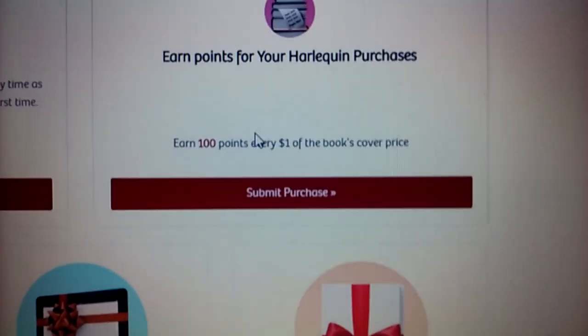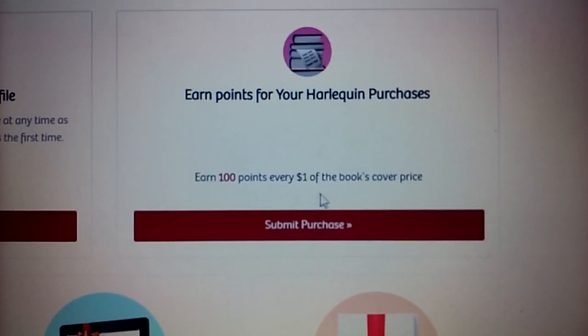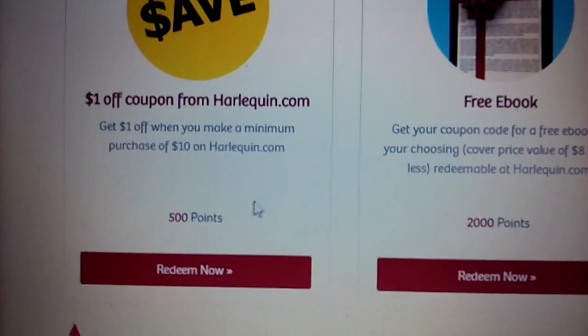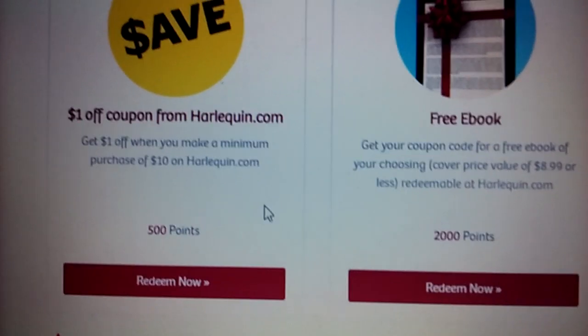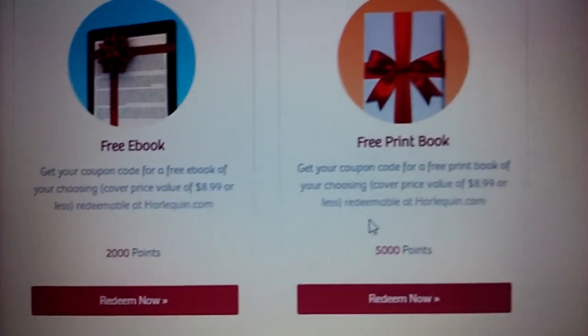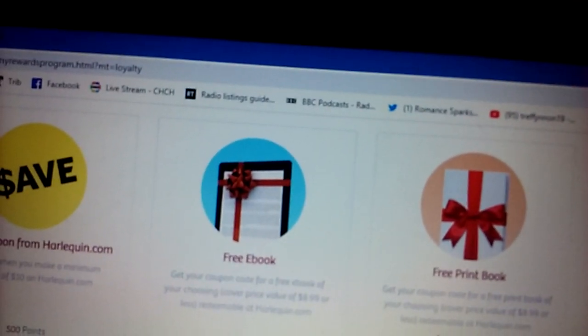Earn points, that's where you earn 100 points for every $1 off the book's cover price. $1 off coupon from Harlequin.com. Redeem now, or with a minimum purchase of $10. A free ebook, free print book. So anyways, there's lots of stuff.